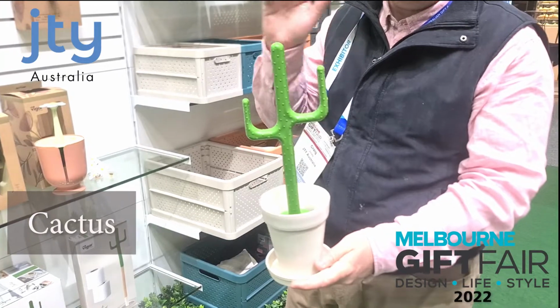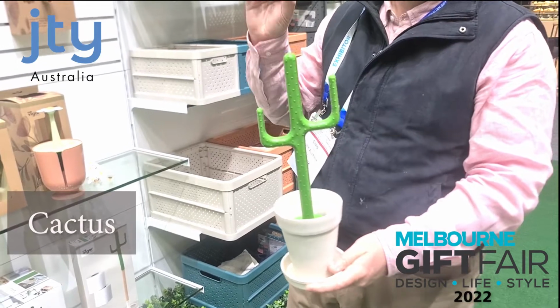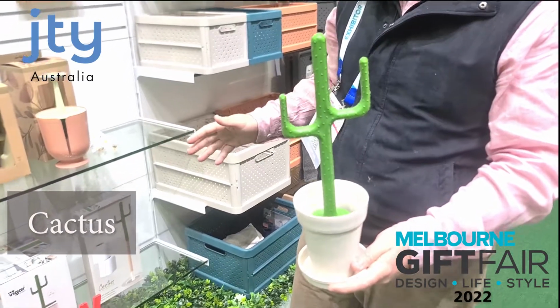So if you're a gift shop, if you're a homeware shop, if you're a florist, if you're a nursery, and you're looking for plant-related practical gifting, you cannot go past this range.